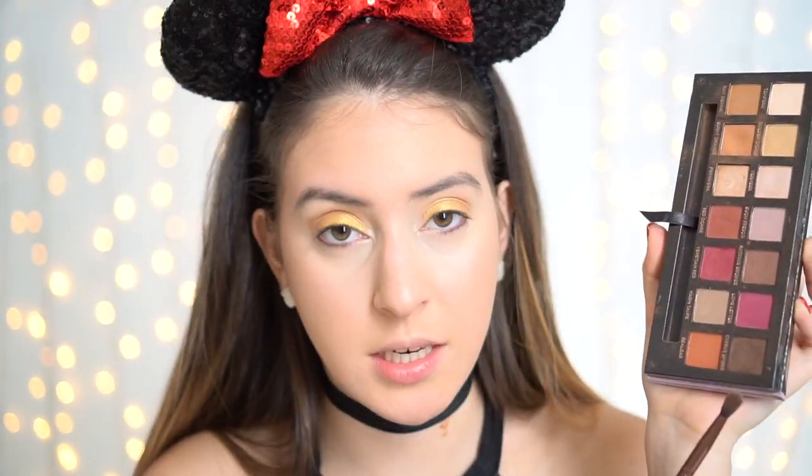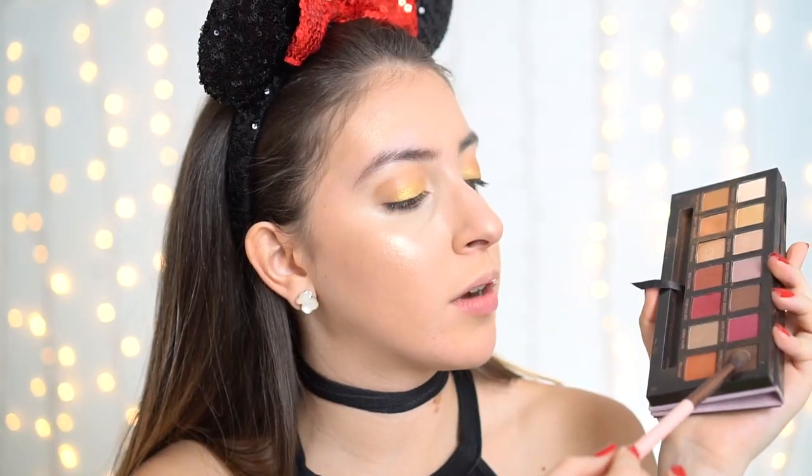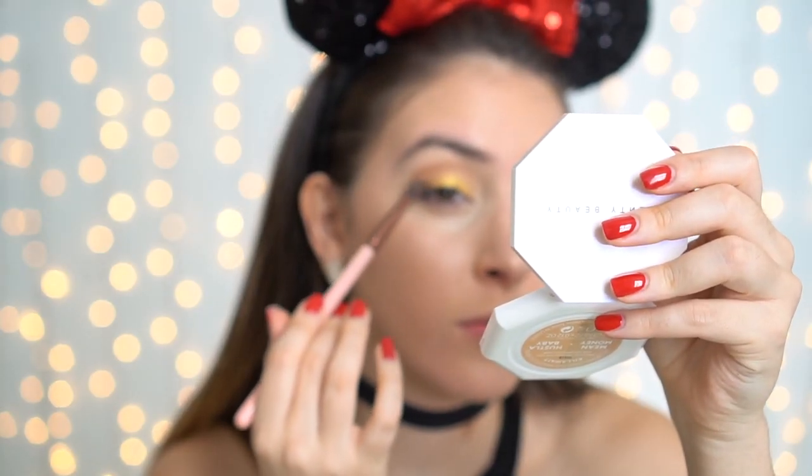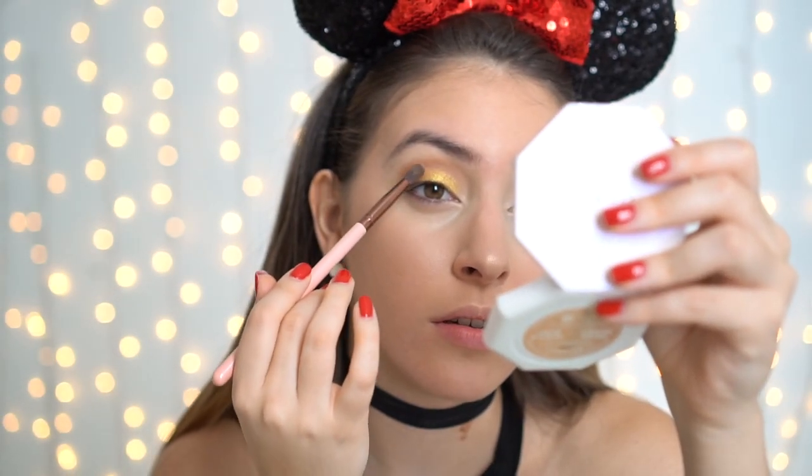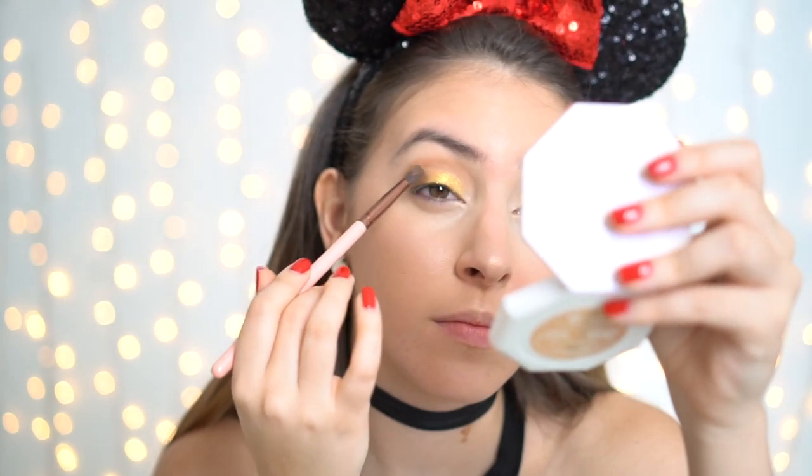So now I'm gonna go in with Cypress Umber. It's this dusty brown. Gently pressing my brush onto the eyeshadow and tapping it off because we gotta build it up slowly. Okay, so we're gonna do do do do do.